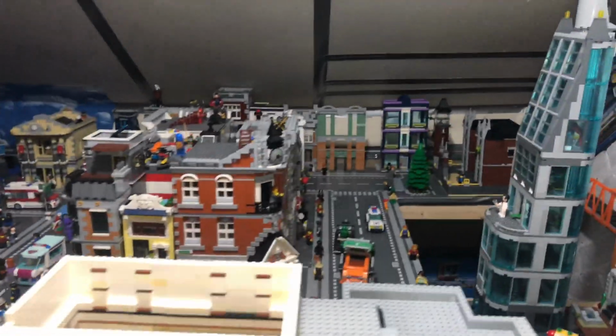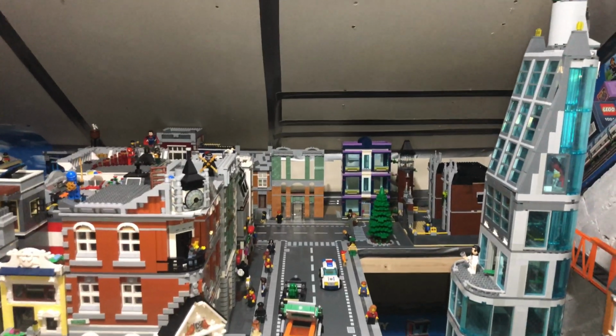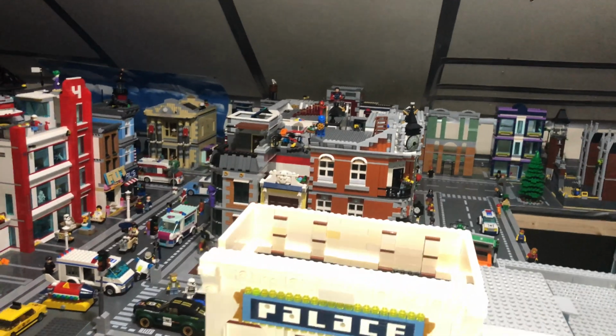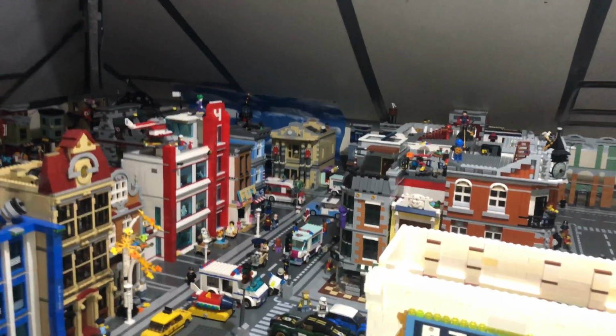I'm raiding a few pieces, so you look at that building at the end. It's just a facade, but it's now got no windows because I needed them. So that will be dismantled, or I might actually put windows back in it, but maybe a different colour windows.